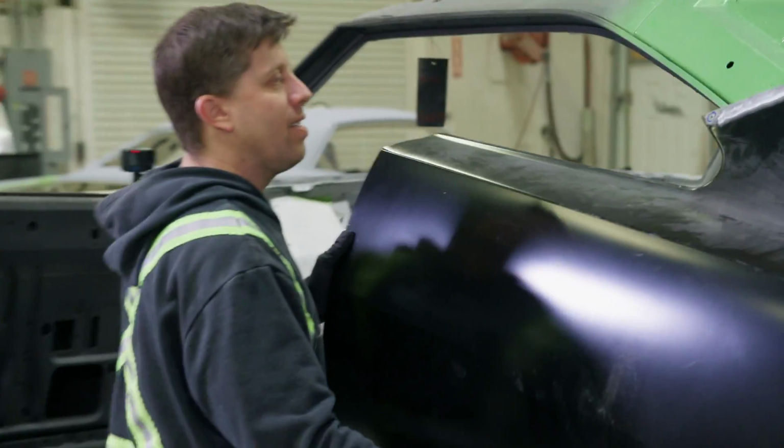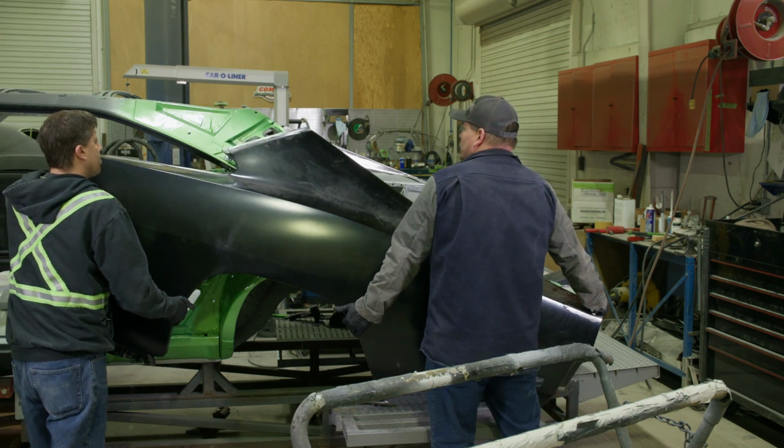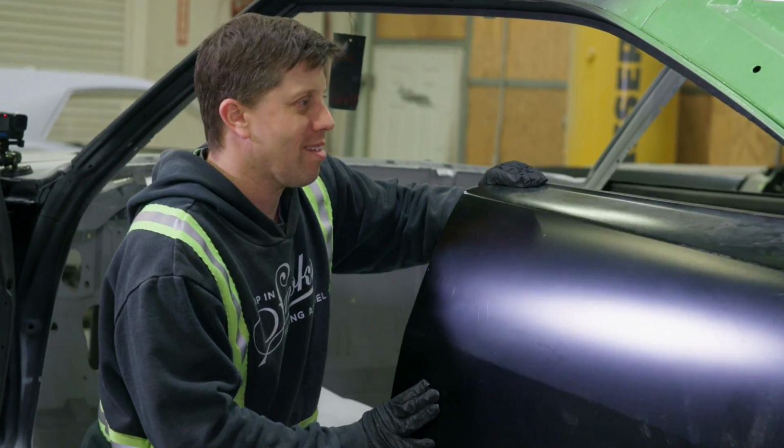Then, because I know him for so long, I knew what he said, but you people at home don't know that. So Marcus asked me to come in and explain the process, because you people at home don't know what it means. Quarter panels are always difficult. That's probably one of the hardest parts of the build.